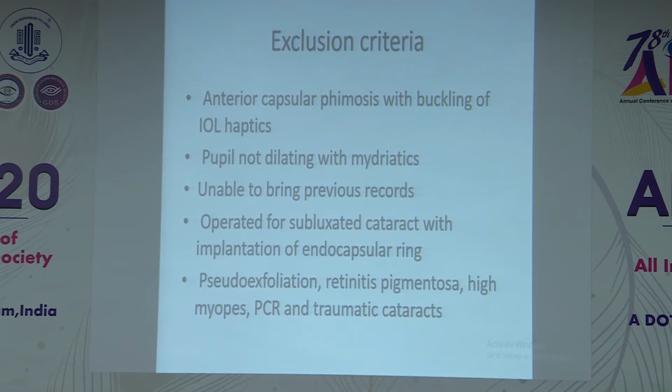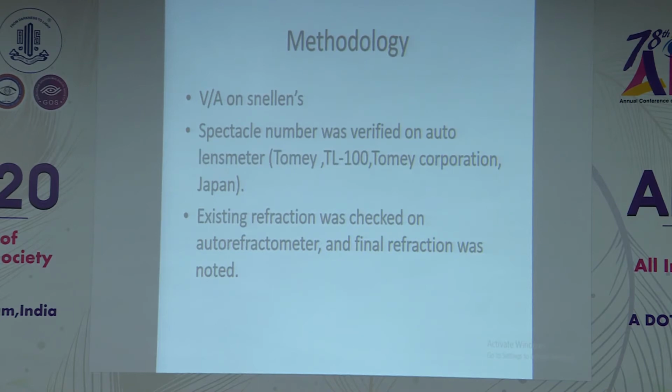because which type of IOL was implanted could not be known, operated for subluxated cataract with implantation of endocapsular ring, patients having pseudoexfoliation, retinitis pigmentosa, high myopes, posterior capsular rent, and traumatic cataract, because patients operated with these conditions may have an inherent propensity for the development of buckling of the IOL.